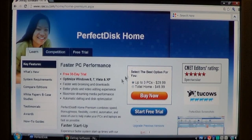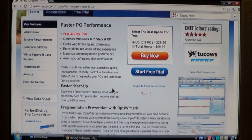Now, this is the Home version, which just has basic functionalities. It helps you with faster web browsing and downloads, and a better photo and video editing experience. It will help maximize streaming media performance by reducing fragmentation. It can automatically defrag and optimize the disk. It gives you some flexibility, some control, some automation.